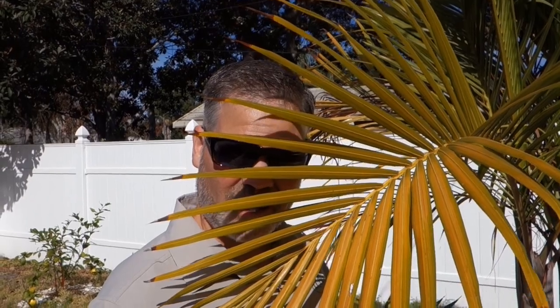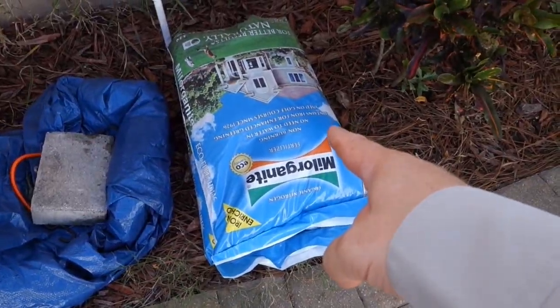What we're doing today, though, is gonna kinda be behind the scenes kinda stuff. By the way, I need to get some fertilizer into these palms. Good thing I got what they need. So anyways, back to what I was talking about.